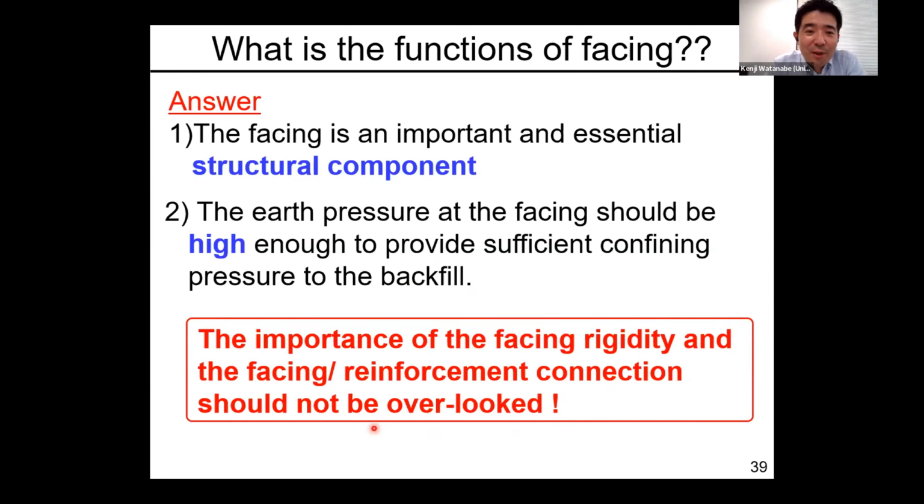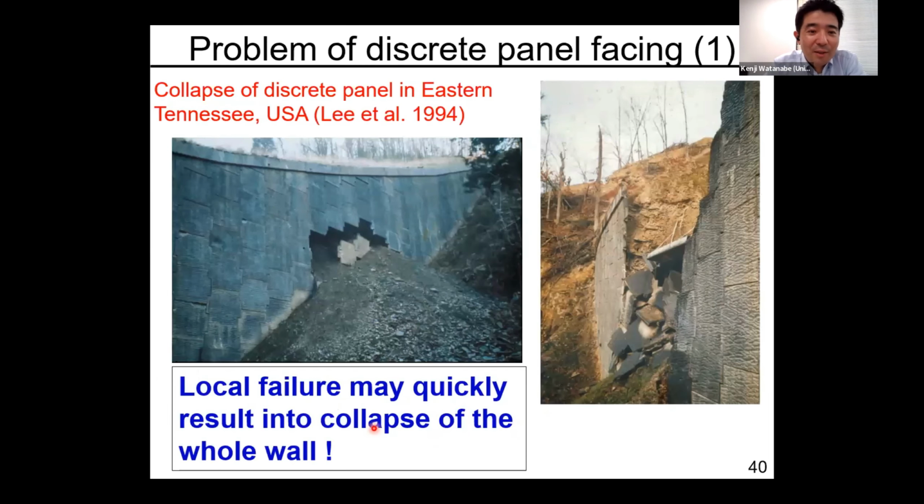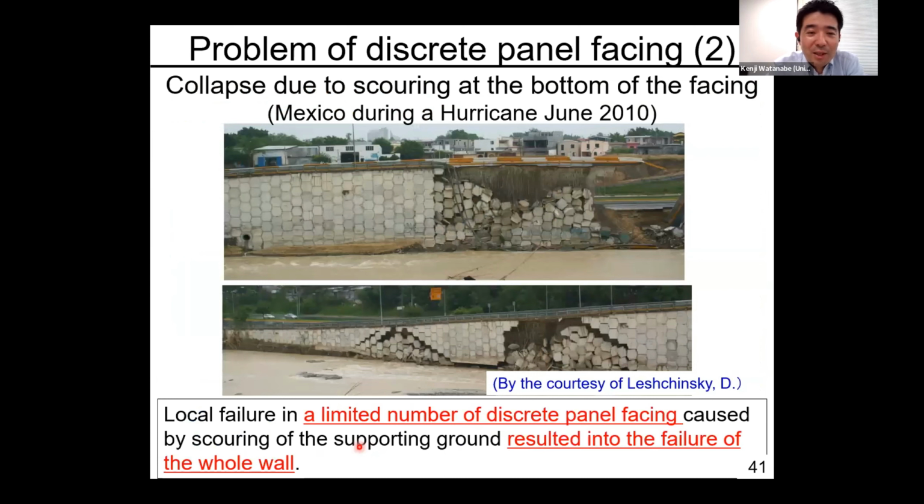And there's another problem of using the discrete panel facing. This shows some examples of the collapse of discrete panels in the US. When there's some local failure caused by some erosion of a scour or some other reason, local failure may quickly result in the collapse of the whole wall. And this is another example. But such progressive failure, which sometimes happens in discrete panels, doesn't happen if we use the continuous rigid facing. So local failure in a limited number of discrete panels caused by scour of the supporting ground resulted in the failure of the whole wall. That is the problem of using the discrete panel facing.